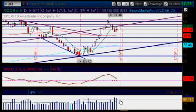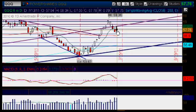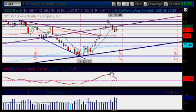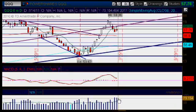And check this out. Look at the volume. We're still getting spikes in volume on that down day. So bears are still in control. Even though we made our first higher high and higher low, we still closed lower below all major areas of support on pretty big volume. So that's what it's telling me here at this point in time.